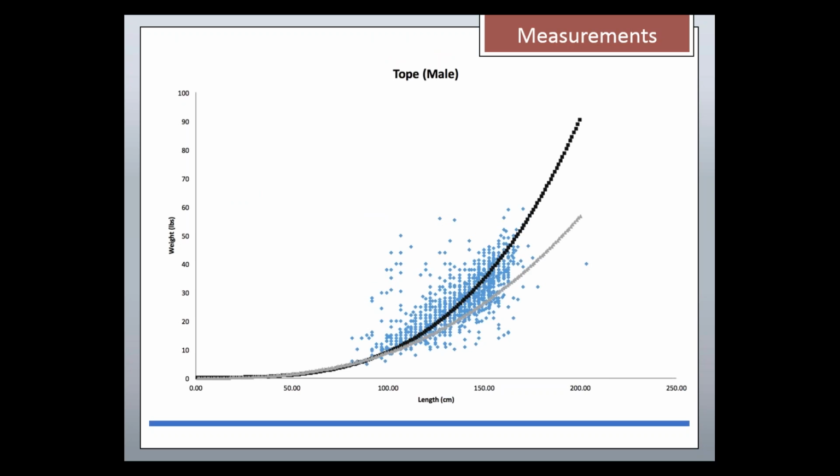So this is an example of the cleaned duck-tailed male data. When I first got this data, all of the 250 centimeters were shifted far down to the right, and I had things in the thousands. So I went through and cleaned it all up.